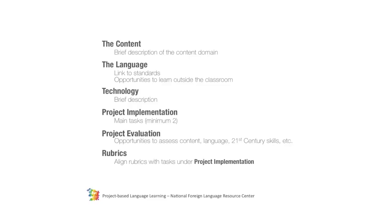And then finally, the rubric. The rubric section, what we really mean there is we expect the rubrics for the tasks that you describe in the implementation section. So it doesn't need to be the whole battery of rubrics that may make up part of the project, but rather only the ones that are related to the tasks that you're describing in the project.